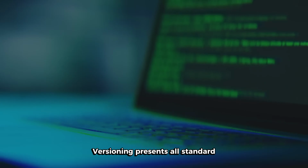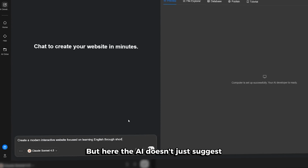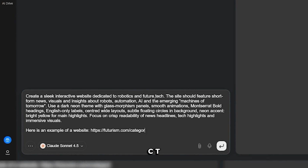Permissions, versioning, presence, all standard. But here, the AI doesn't just suggest, it acts. That's a massive shift from passive chatbots to active collaborators.